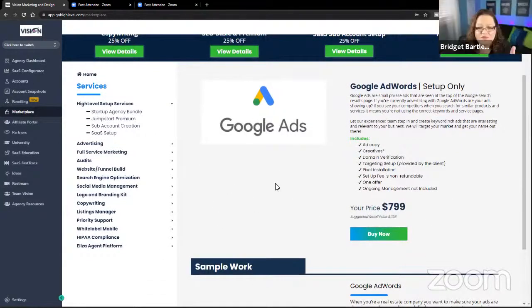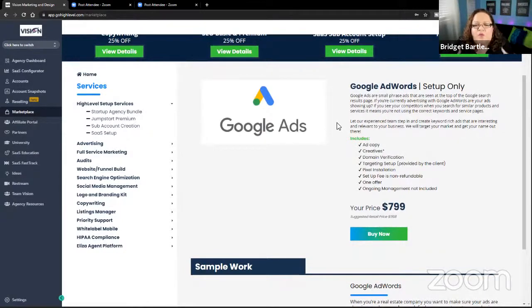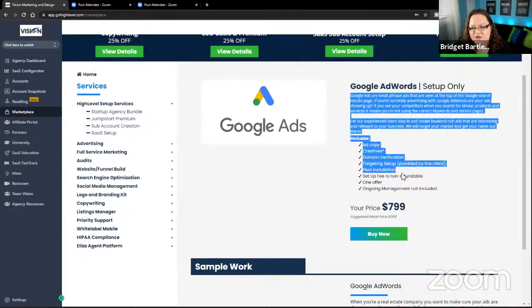Great. Another cool thing about this is they tell you specifically what they're going to do. That's something that's hard to gauge as an agency owner. When you're like, okay, I'm going to do Google ads now, and it's like, well, what do they do for that price? That's a hard thing to figure out. So it tells you specifically, so that way you can put this in your contract. When we do Google ads setup only, here's what we're going to do. We're going to do these things, and it's going to be this price.